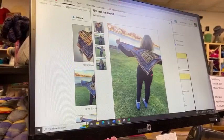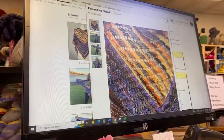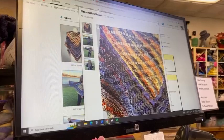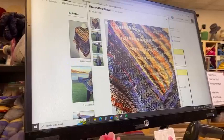Well, you know, the book she produced is modular knitting, doing all kinds of stuff like this. Isn't that beautiful? So it's like knit part of it one way, then pick up stitches and knit the other way. And this pattern is free with the purchase of the yarn. In your notes, if you're ordering online, just let us know which of the patterns you would like. This is called the Fire and Ice Shawl.